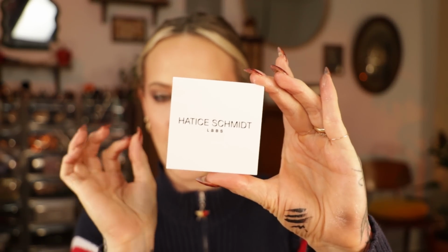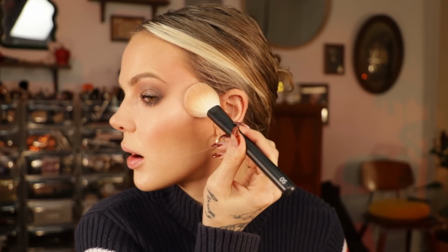Powder highlight, best of 2022, the Hatice Schmidt Labs highlight in the shade Fair. This highlighter is so stunning. The shade Fair is more of an icy champagne shift, and it looks beautiful on its own, but really beautiful over the Natasha Denona highlight. And there's just something about it that stands out. Look at that. Right, so here's just the Natasha Denona, and then here's Hatice's highlight in Fair.